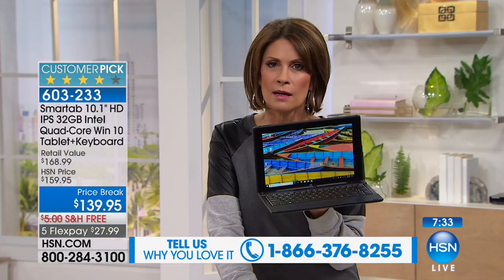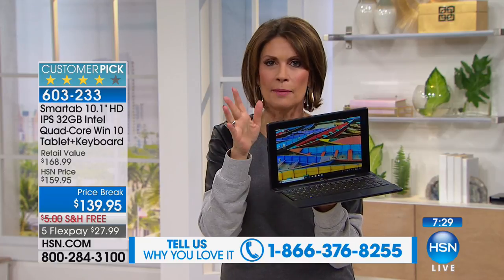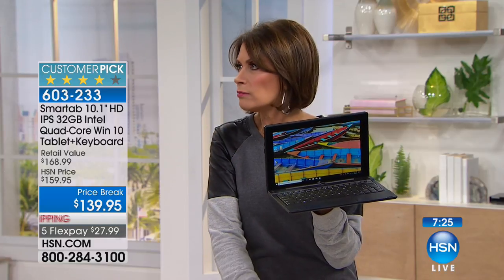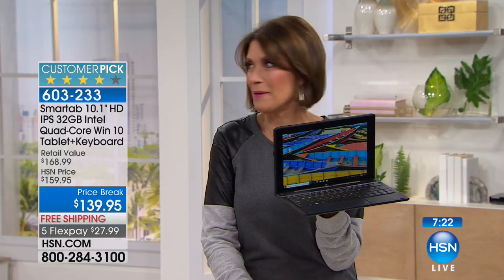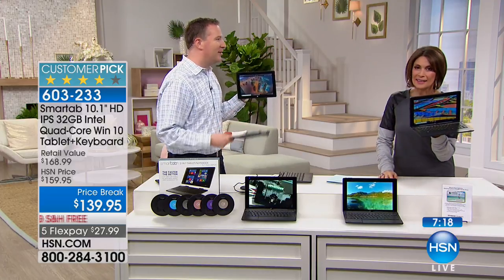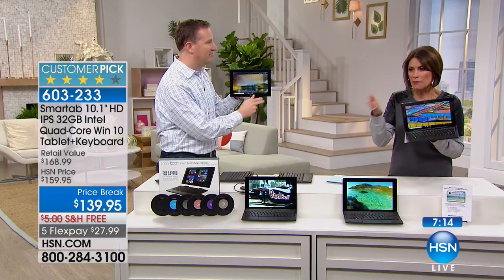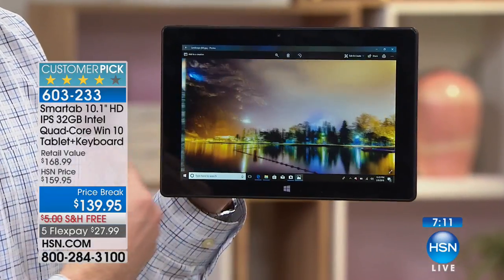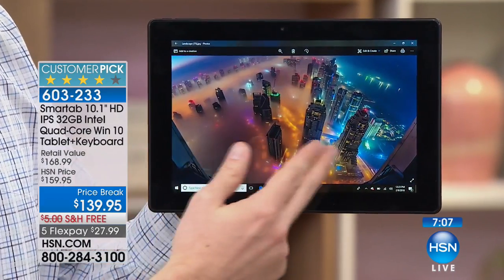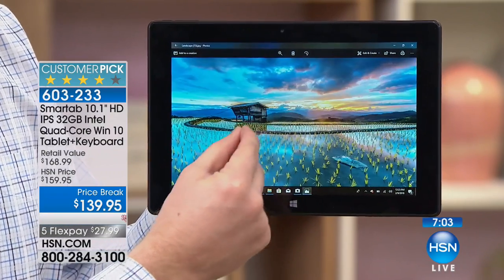Do you know what it costs to add typically a keyboard case to a tablet? I mean, go price them. You can pay anywhere from, I don't know, 30, 40. I paid 100 for mine. Right, the case is 30, 40, but then you add a keyboard to it, exactly. Now you're like $60, $70. That's the whole thing. We're including that at $139.95, which happens to be the lowest price we have ever been able to bring you on a Windows 10-inch tablet that's a 2-in-1. Lowest price ever at $139.95.